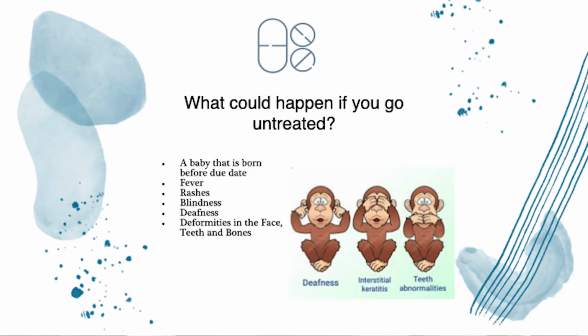Okay. So what would be some of the things that would happen to a child if they go untreated? So the first thing that can happen is called an early symptom, and that happens as soon as they're born up to 2 years. What can happen there is that a child can develop deafness. They can go deaf. They can go blind. They can get joint deformities or bone deformities, which means their bones are abnormal. They can also develop rashes on their body.